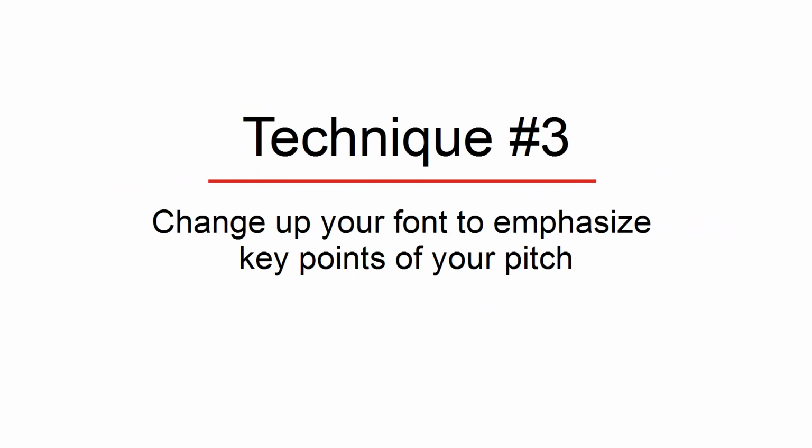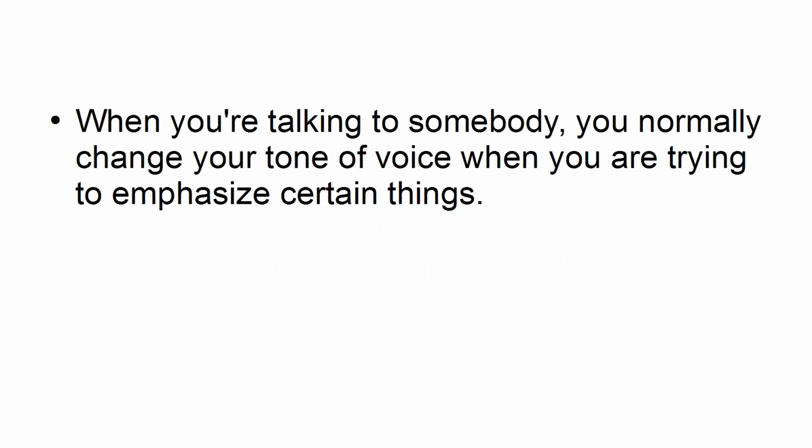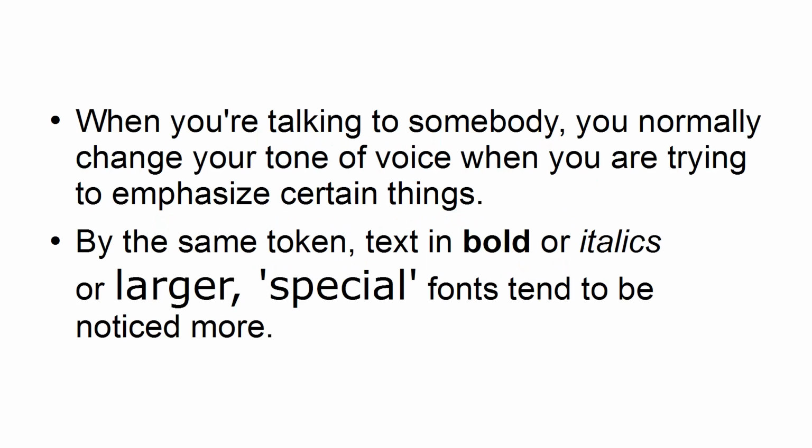Technique number 3. Change up your font to emphasize key points of your pitch. When you're talking to somebody, you normally change your tone of voice when you're trying to emphasize certain things. By the same token, text in bold or italics or larger special fonts tend to be noticed more. The problem here is that too many marketers overuse these font changes. They use them so much that the reader is confused or reads the text like the formatting isn't even there.